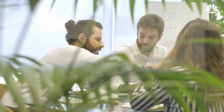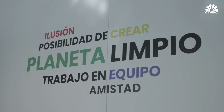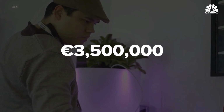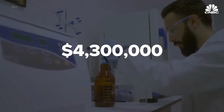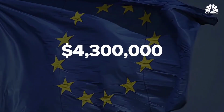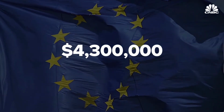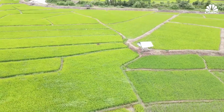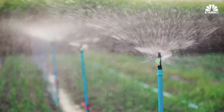While Bioo hopes that 2021 will be the year that its batteries are proven at scale, it has been able to generate lots of buzz in the meantime, raising a total of 3.5 million euros in funding, approximately $4.3 million. The European Union overall has been its biggest supporter. The European Union has actually invested 2.5 million euros in the company, way more than double what we got from the private funding. Supporters are banking on sustainable and regenerative agricultural practices continuing to gain traction.